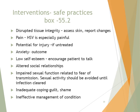Anxiety. So they're anxious about the outcome of the treatment, potential complications of the disease, also the stigma associated with having an STI. Not that it has to be broadcasted, but it is in the chart. And encourage the patient to verbalize fears and frustrations. So that goes on down to low self-esteem, how they feel about themselves. They may suffer because of a diagnosed STI, and if it was given to them without their knowledge, that's very hurtful. So encourage the patient to talk about it.